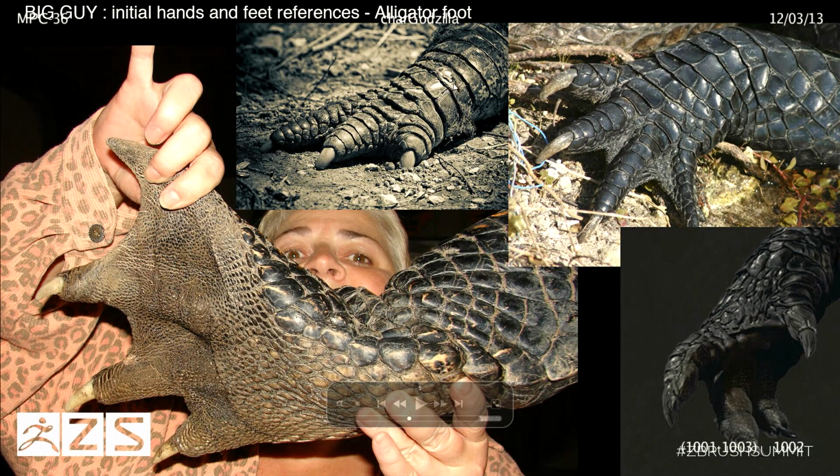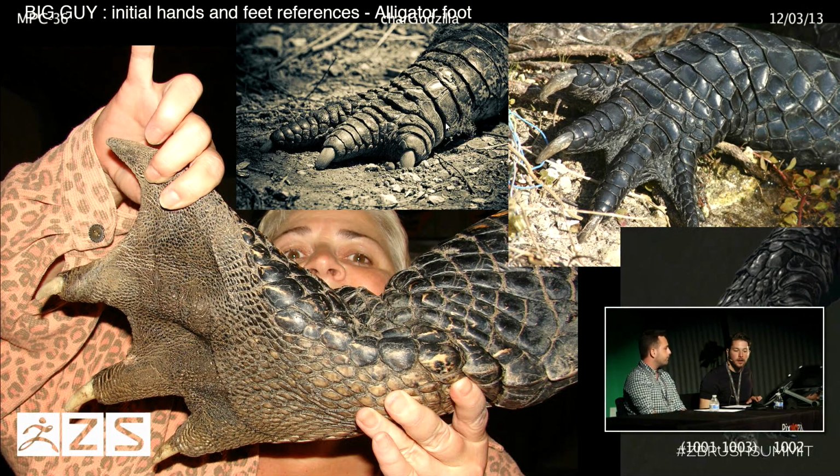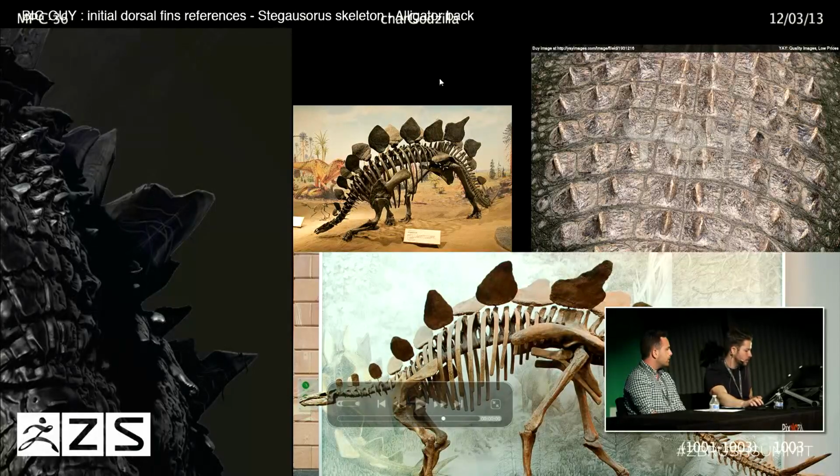So did you guys visit any zoos? We did have a texture shoot of a crocodile, or maybe it was a caiman. Either way, and a turtle. Yeah, the fins for Godzilla, for example, are based on turtle shell.